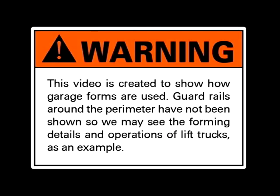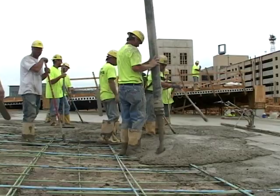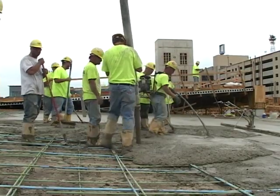Warning: this video is created to show how garage forms are used. Guardrails around the perimeter have not been shown, so we may see the forming details and operations of lift trucks as an example. Remember to observe and follow all safety guidelines and applicable codes at all times. Think safety and work safely.